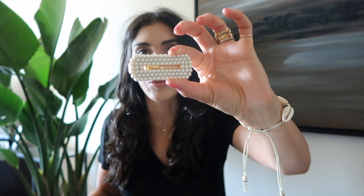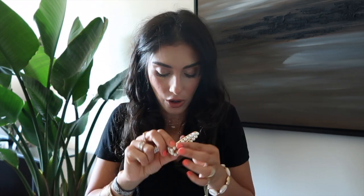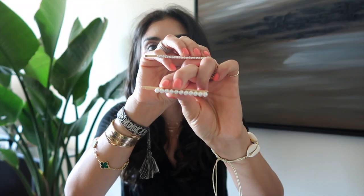But anyways, you can't really see the accessories, so I'm gonna turn it off just for this portion. But this beautiful pearl clip, I also have this one. I believe these two are both from Zara. And then I have a couple of these pearl, if you can't tell, I love pearls. And I really love pearl hair accessories. So I have these are from Scunchi. I think that's how you say it correctly.